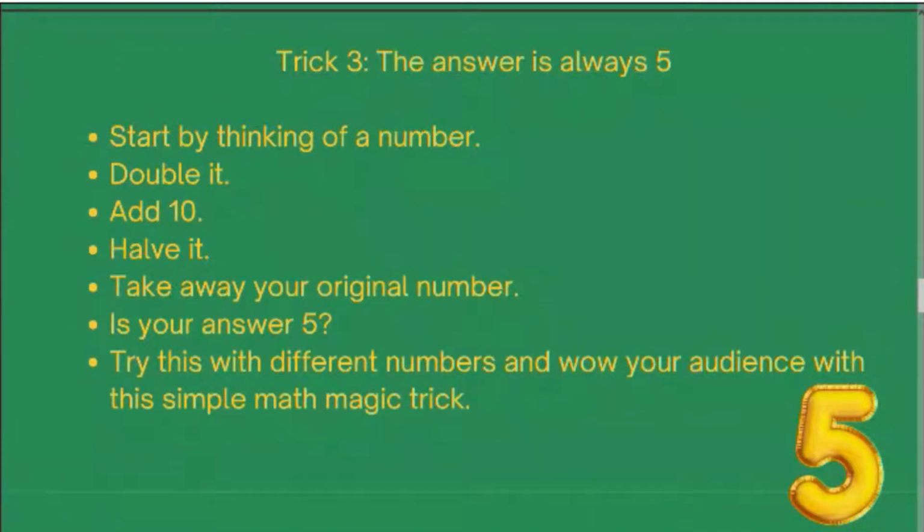Now, take away the original number from 83. What was the original number? Yes, 78 was the original number. So what do we remain with? 83 minus 78?